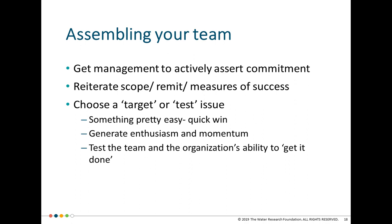And then once you've got them all trained up and they're starting to think about which issues they want to work on and try to improve, get them to get started with something as a test. So this should be something that's pretty easy to fix, to show them that there is a process that can work if they apply it properly, and also help test the organization's general ability to implement new solutions, because we are focusing predominantly on engineering solutions in a program like this. And so that usually involves things like design changes or purchasing, and you want to make sure the organization as a whole is actually able to get that stuff out in the field and not have it just sitting around in a warehouse somewhere or not even showing up in the first place.